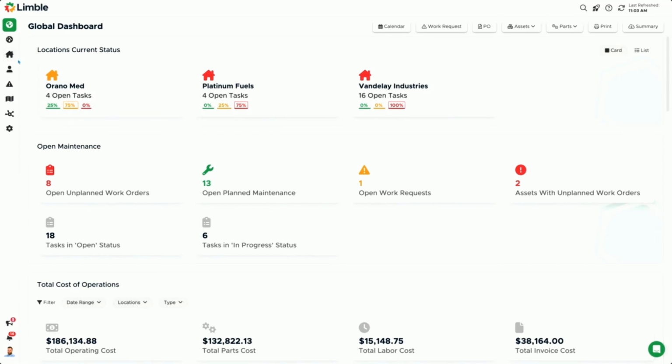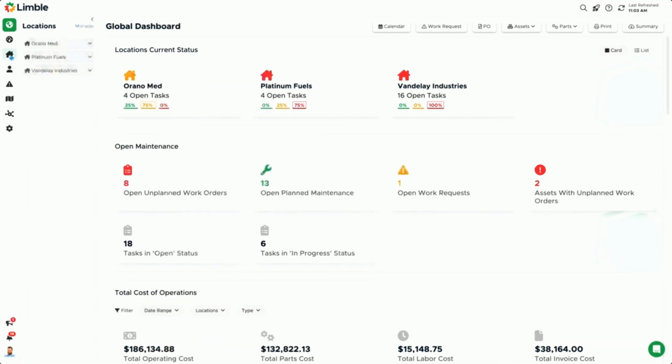So first things first, the parts screen. The way that I have Limble set up, I've got 3 different locations here. You may be just one centralized location with multiple parts closets, parts rooms, whatever it is. You may be spread out across the country as well. You also may be just one location, one parts room. In this case, I've got 3 different physical locations, maybe spread out across the country or maybe different cities here. I'm going to use this one, Vandalay Industries. Hopefully some of you will catch where that company's from.